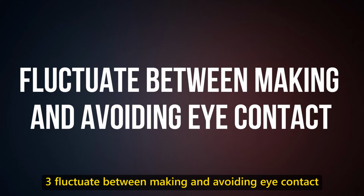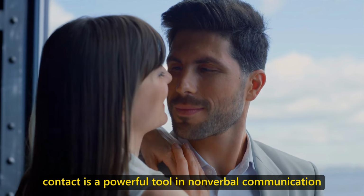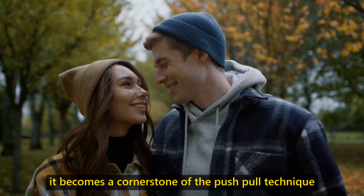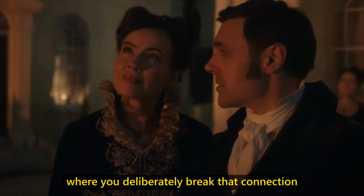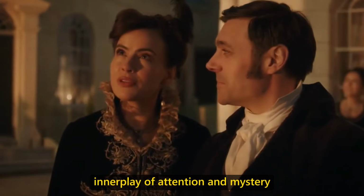3. Fluctuate between making and avoiding eye contact. Eye contact is a powerful tool in nonverbal communication, and when used strategically, it becomes a cornerstone of the push-pull technique. The key is to alternate between periods of intense, focused eye contact and moments where you deliberately break that connection. This creates a dynamic interplay of attention and mystery.